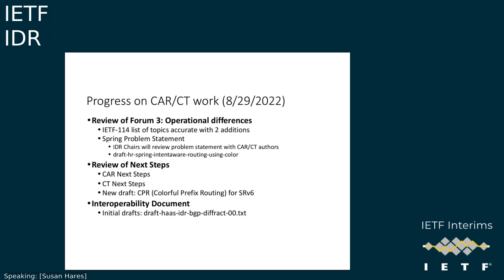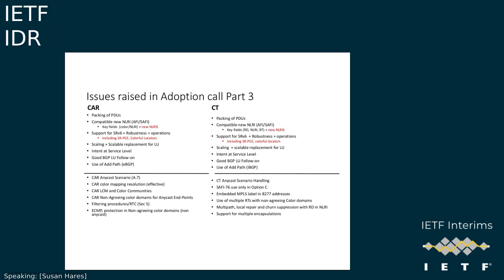So I'm going to review CAR and CT. I'm going to review the next steps they presented. If you want to stop at that point and ask any questions, because we went pretty quickly through the IDR meeting in IETF 114. And then we'll dash on to the new draft, CPR colorful prefix routing for SRv6, and we will go into Jeff's discussion on interoperability.